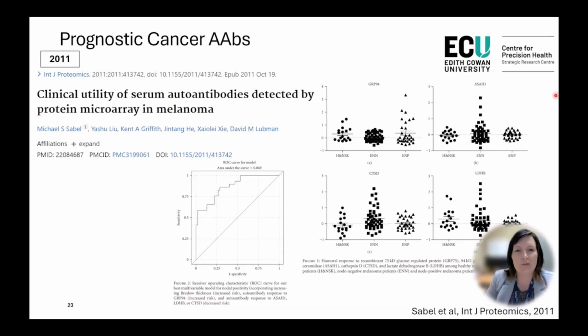In 2011, Sabo et al. used a protein microarray and demonstrated that stage 3 melanoma patients who were positive for autoantibodies against LDH beta, CT, SD, and SA AH1, these three glycoproteins, were significantly more likely not associated with nodal disease. So we're looking at healthy volunteers and non-melanoma skin cancers as a group. Here we've got melanoma patients with a negative node status, and the same again with a positive node status, as in the cancer was found in the lymph nodes.